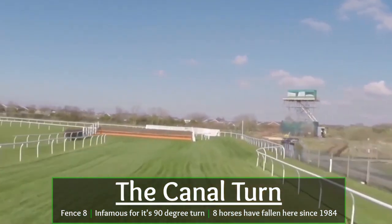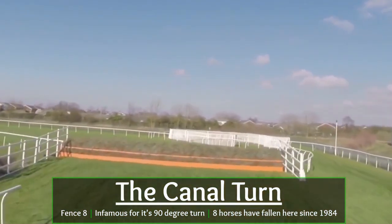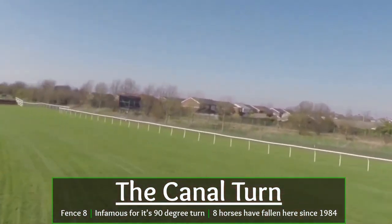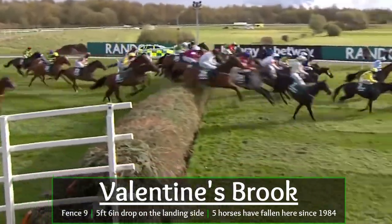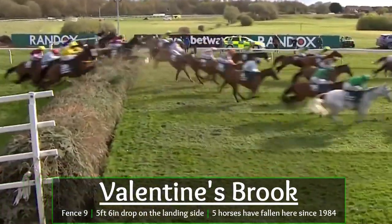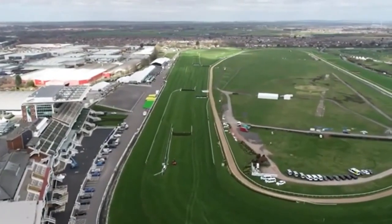Following that, it's on to fence 8, Canal Turn, which is notoriously challenging due to its 90-degree turn coming out of it. After that's conquered, it's straight on to Valentine's Brook, another large fence at the National. After that, it's fairly plain sailing for a while.